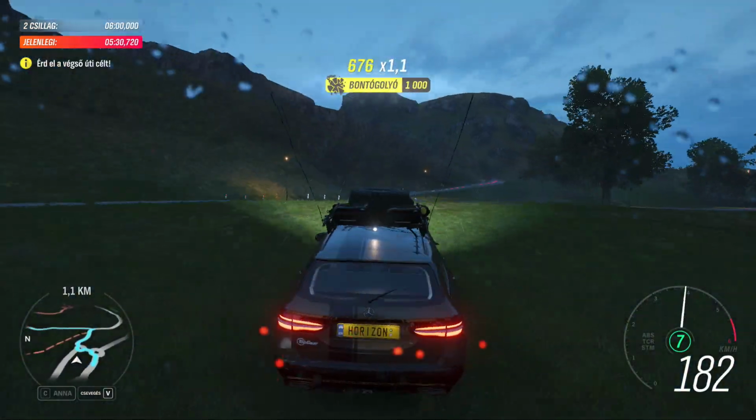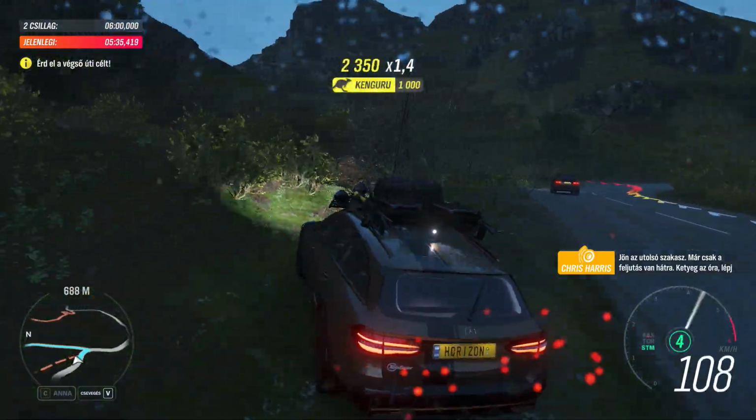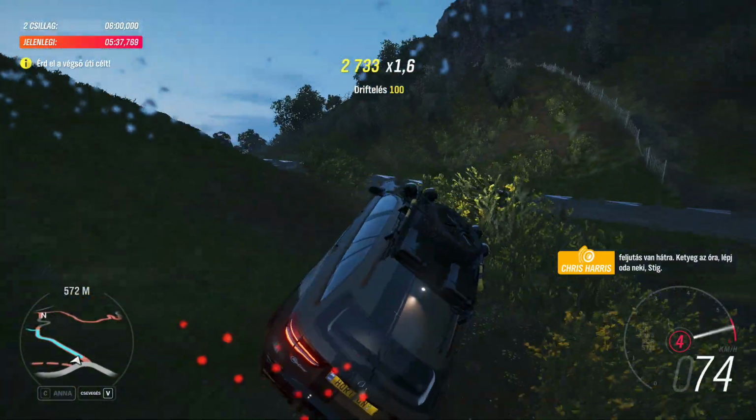Take the first exit. On to the final stretch now. Just the small matter of getting up Arthur's Seat. The clock's ticking, so better step on it, Stiggy.